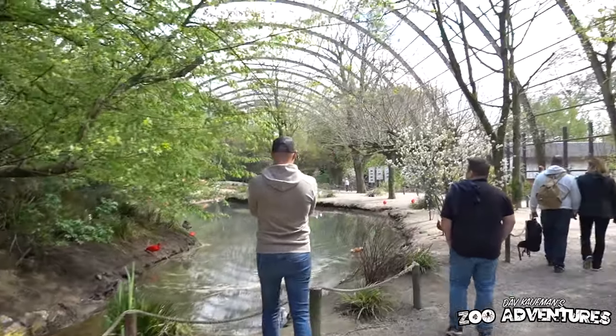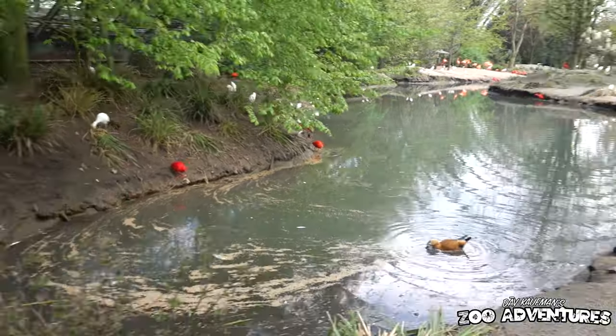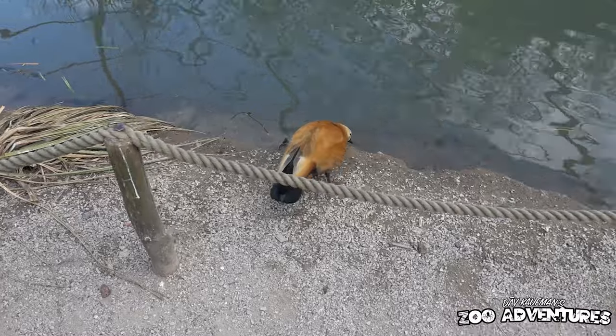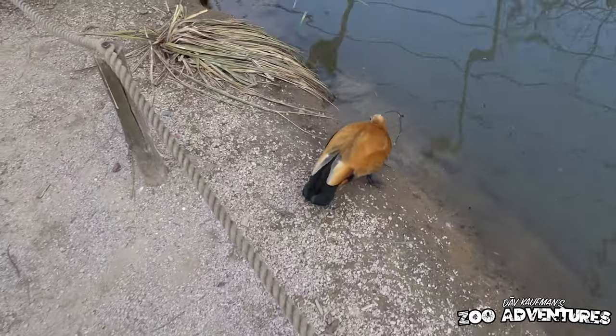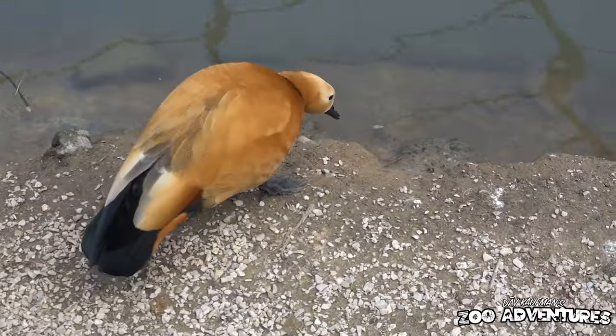Whoa, look at this. Look at those scarlet ibises over there and this brown duck. Look at this little ruddy duck. He looks so guilty. What did you do? That is one guilty looking duck.